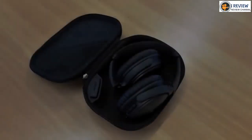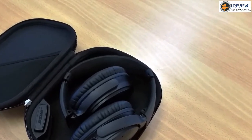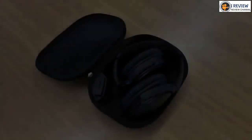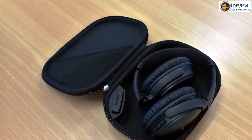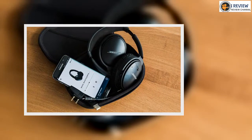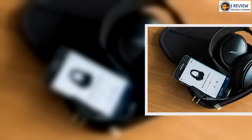The Bose QC35-2 North Carolina look exactly like the previous generation headphones, save for the new Google Assistant button located on the left ear cup. The headphones come in black or silver, and its design is, well, stiflingly generic. This makes them perfect for modest business class travelers, but less perfect for those who like their headphones to make an impression.